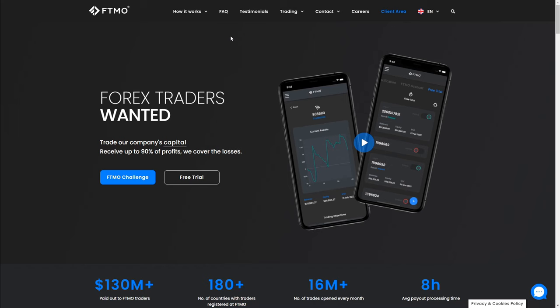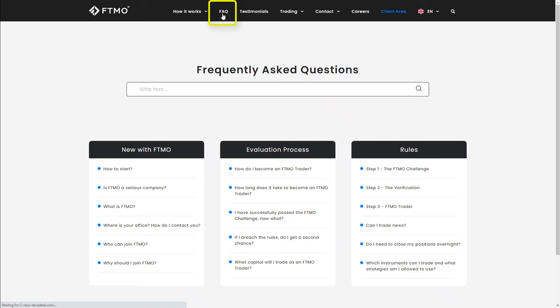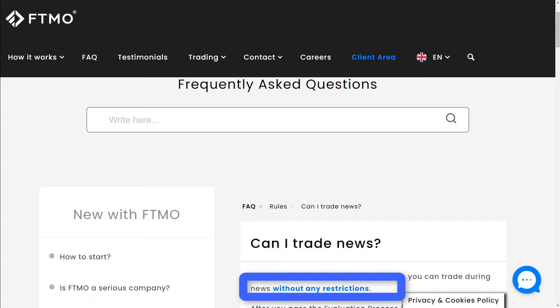Let's take a closer look at their FAQ, see what happened. Here on the homepage, you want to scroll to the FAQ and then down to Can I Trade News? You're in a rush and you see the first line, without any restrictions. Reading the entire line, it says in the FTMO challenge and verification, you can trade during news without any restrictions.